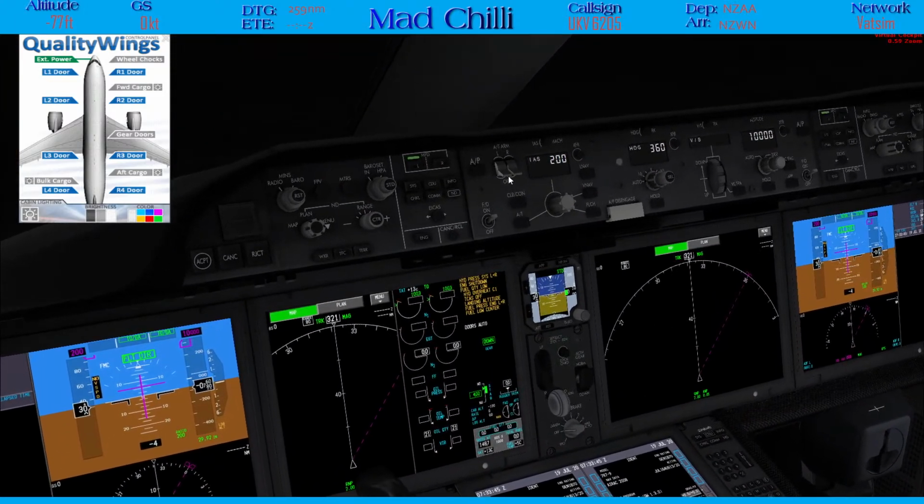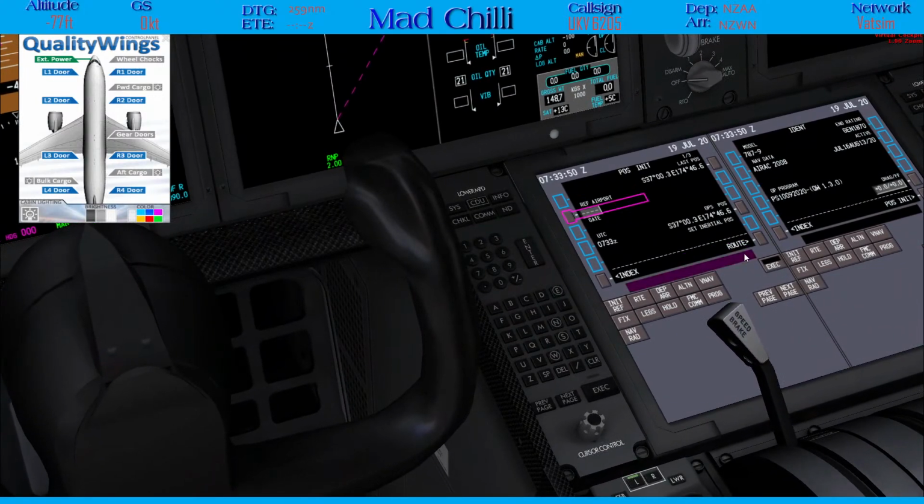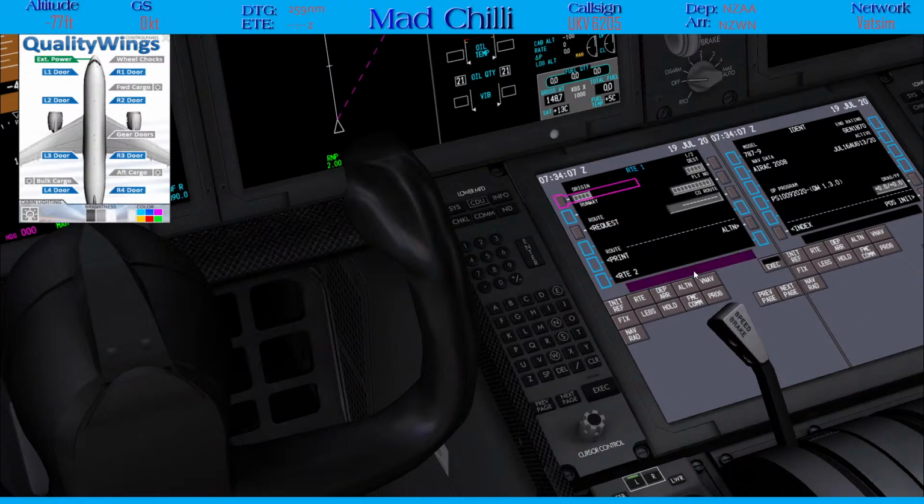So without further ado, we'll just get all this little brief stuff set up. We're on the latest AIRAC, you can see there. So we're on the ground in NZAA at gate 18. See if it recognises that. No. Oh well. That's pretty normal, honestly. NZAA to NZWN. And we are Skyways 6205.